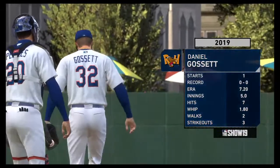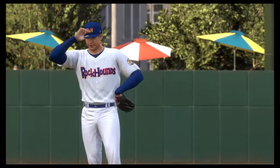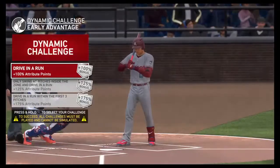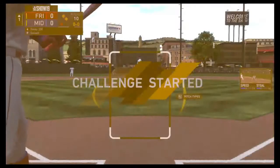Daniel Gossett gets the ball for the opener in front of these hometown fans. What do you have for us on him, Danny? Well, this guy's kind of unique. How about a 5-pitch repertoire that he has. Into the box now, number 13. He's back in the starting lineup for this one after sitting out last night's game.